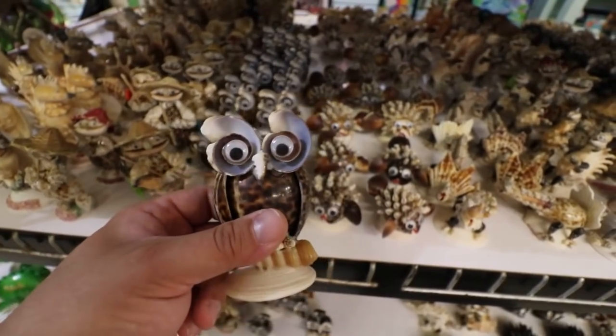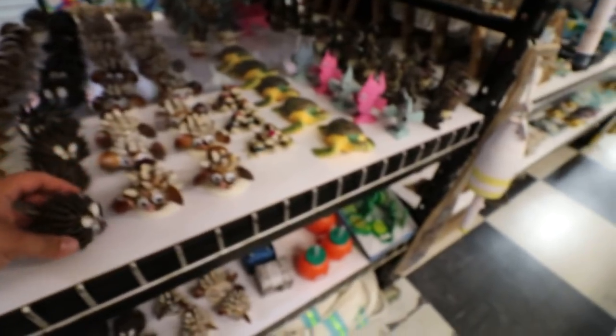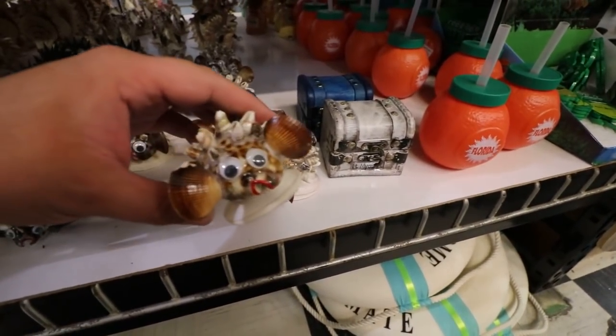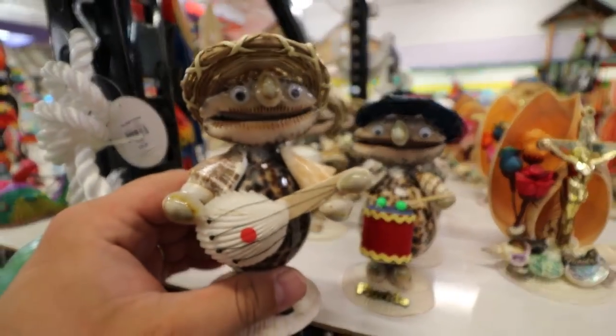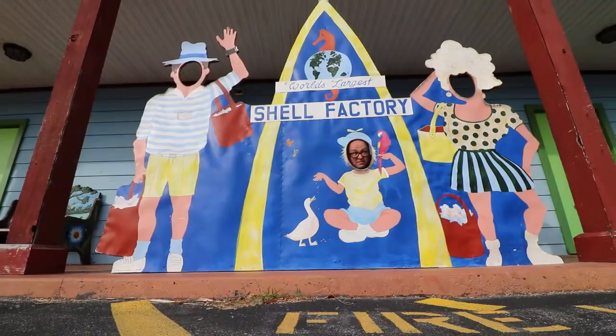The shell owl is always a classic. I believe that is a porcupine made out of shells. And then down here, is that maybe like a fish made of shells? Oh, shell? Yeah. Mom and Dad, I want to be a shell when I grow up.